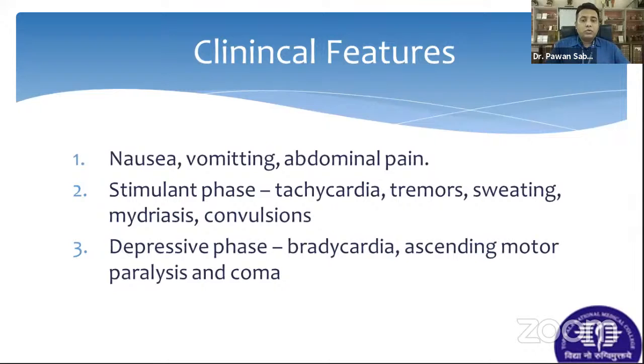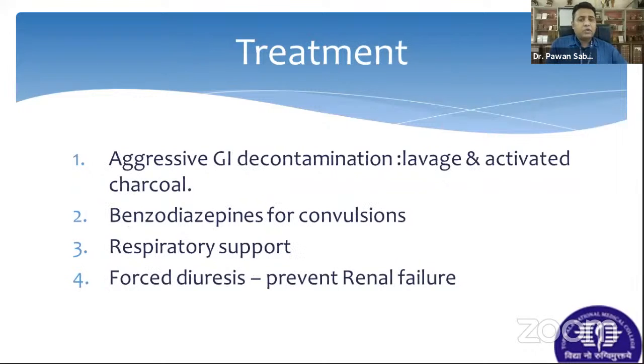Ingestion causes burning in the mouth and throat. Gastric inflammation will be there, along with vomiting, diarrhea, decreased respiration, increased and later slow pulse, mental confusion, and progressive motor paralysis. So the person may die because of progressive motor paralysis extending upward from the extremities. Death may occur from respiratory paralysis. The fatal dose is about 60 milligram of coniine. In the treatment, aggressive gastrointestinal decontamination shall be done with gastric lavage and activated charcoal. Benzodiazepines can be given for the convulsions. We need to give respiratory support. Forced diuresis is helpful to remove the absorbed poison and to prevent renal failure.